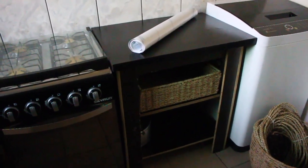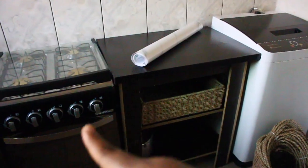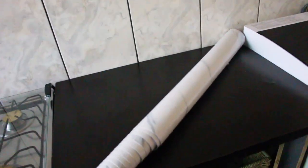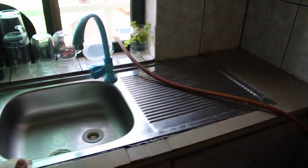So I actually need your help, you guys. Let me know in the comments if I should paint the legs and the body of the table white or black. I'm going to be using this contact paper to cover up the top of the table so it mimics a marble countertop. Also going to use a marble contact paper to cover all of here.